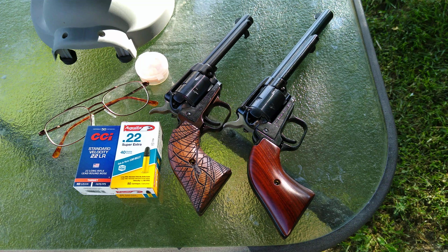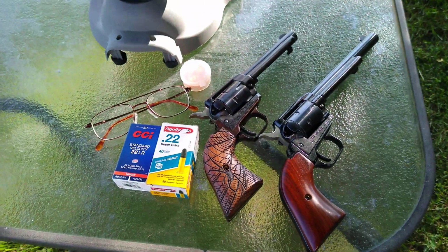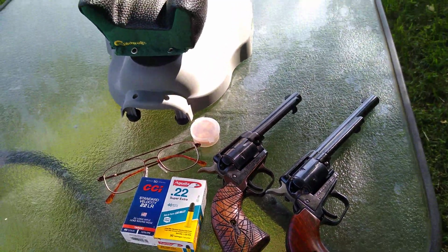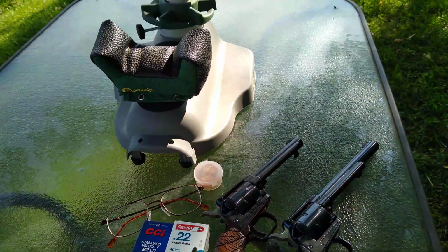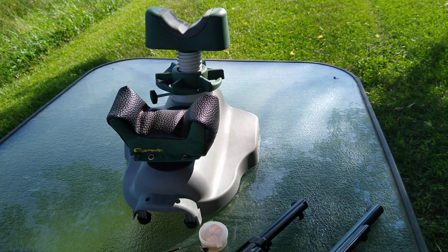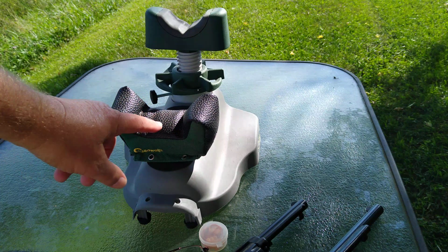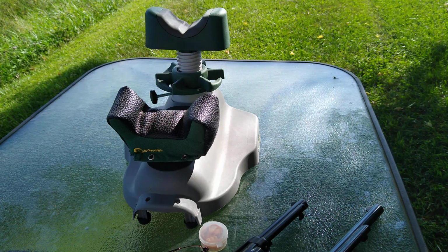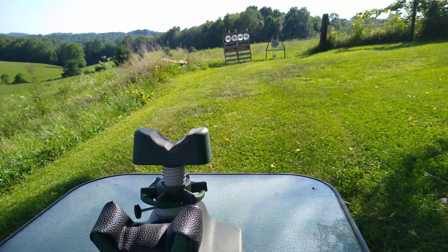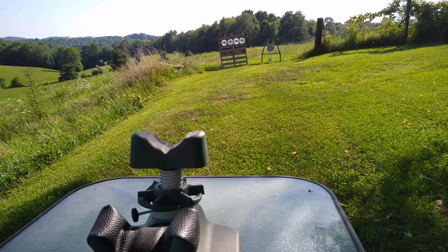And to try and take myself out of the shooting, of course I'm still going to be behind the trigger, but I'm going to use my Caldwell rest, and I'm going to use a rear bag off of my lead sled to try to eliminate myself as much as possible. And we're at 15 yards, and we'll be shooting at just some paper plates.